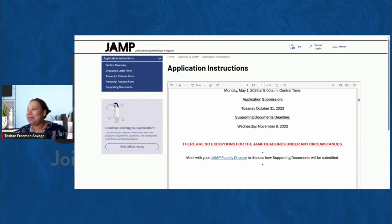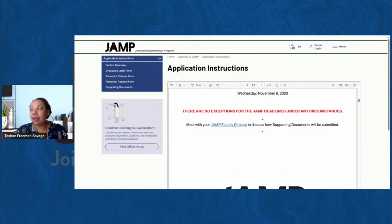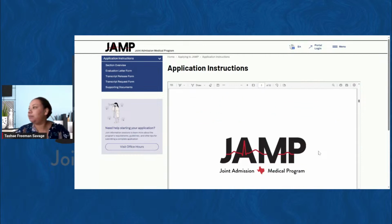The supporting documents themselves need to be to your JFD by Wednesday, November 8th, and that is the deadline for the supporting documents. So you see we have 2 deadlines to be cognizant of when you're going through this application process. And there are no exceptions. No exceptions for the JAMP deadlines under any circumstances. That's one of your responsibilities as a JAMP applicant, to ensure that you read through and see what the requirements are, and you take the necessary steps to fulfill and complete your application and get that submitted on time.